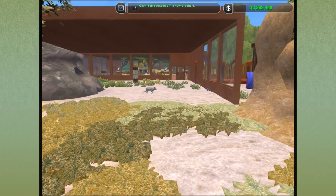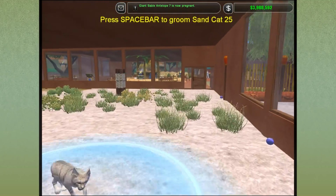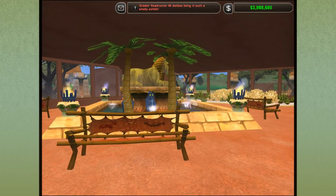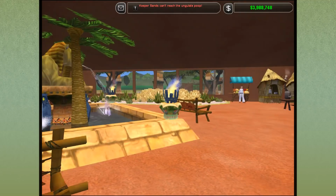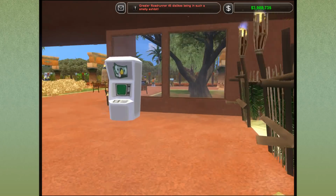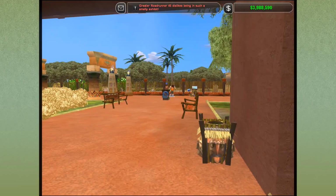All right, so yes, we have sand cats. Hopefully they're enjoying their exhibit. Let's go ahead and keep exploring. So we had the African spur tortoises. We had sand cats. I almost feel like doing a scavenger hunt here. That would be quite fun, wouldn't it? Oh dear. All right, let's scooch this way.